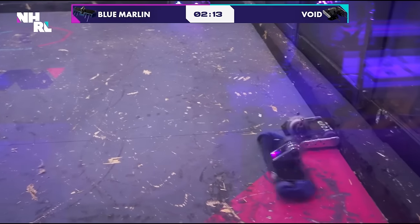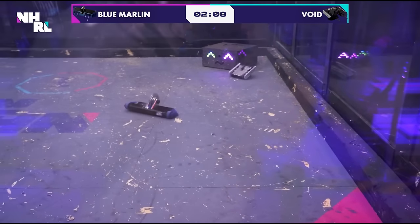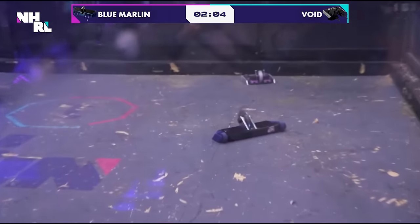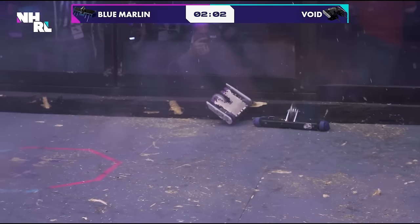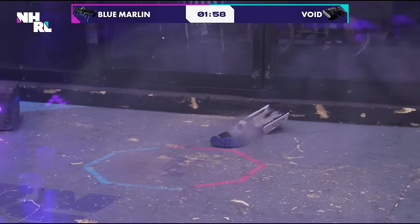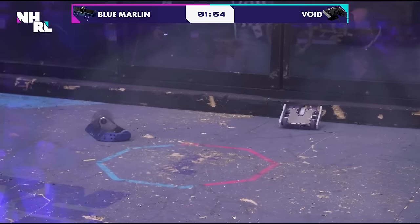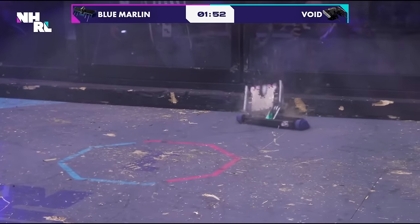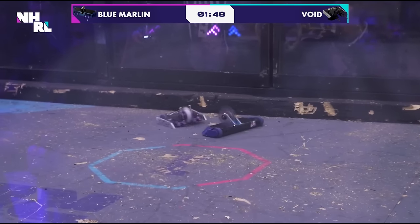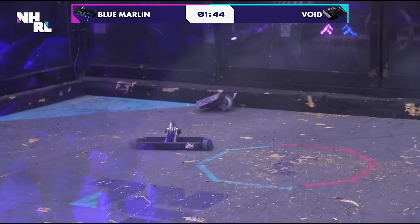And there you see a great hit coming back from Void. Ooh. The sparks flying in that weapon-to-weapon impact there, and you can see Void tumbling back towards the wall. Blue Marlin winning the majority of the engagements here. That's going to be hard for Void to come back from. And it does look like Void is having some mobility issues. Even when it is on its wheels, it tends to be backing up a lot. See, look at that. I do believe it's lost a drive side.